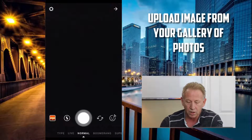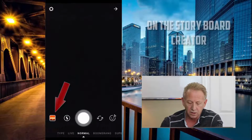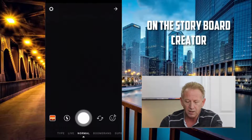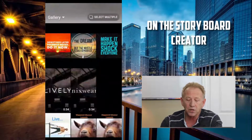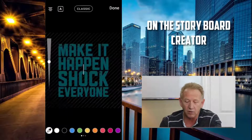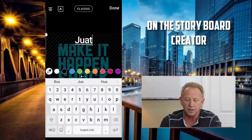So once you're on your storyboard creator, you just click on this image button there to the left-hand side, and that'll bring up your gallery. And so then you can pick from any of your images that are in your gallery there to be able to upload to your stories. And so I'm going to use this one right here. I like this one. It's pretty cool.